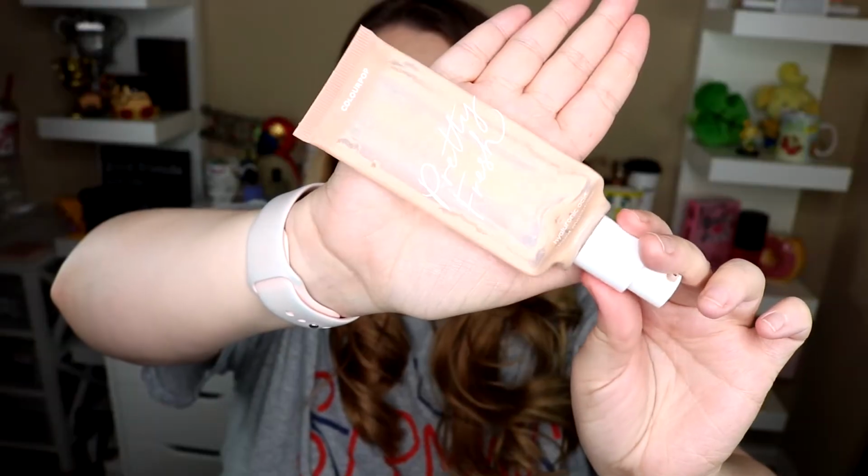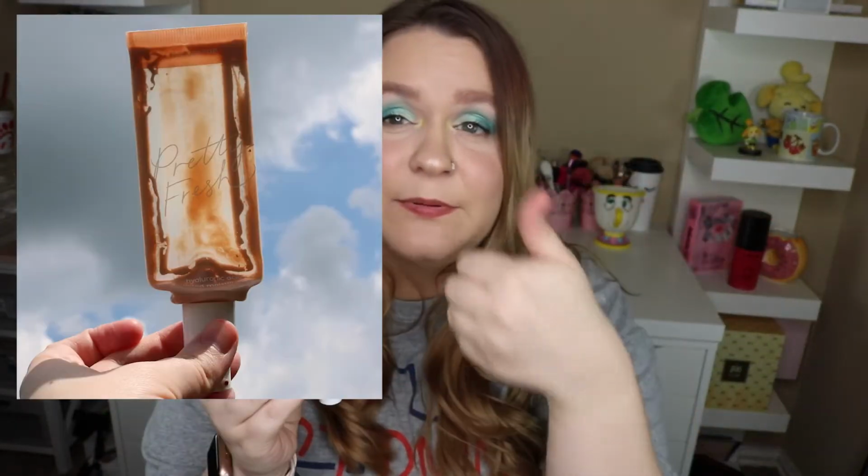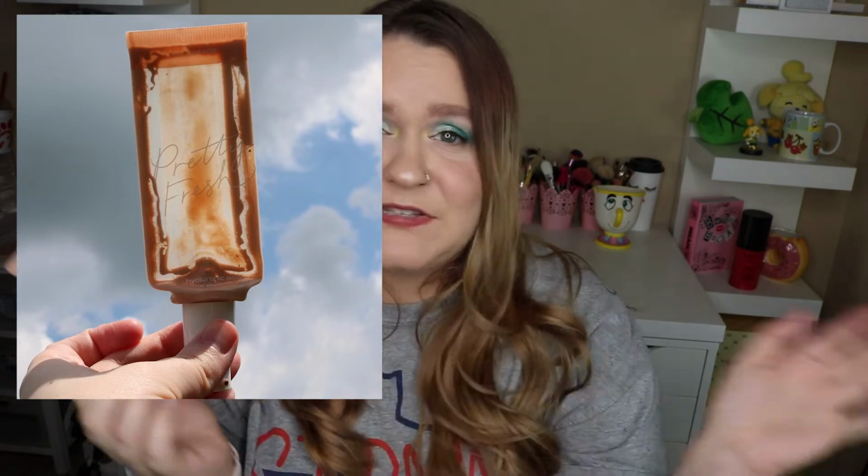All right, so the last and most exciting, saddest product that I finished up in the month of May was my Colourpop Pretty Fresh Tinted Moisturizer. I know it looks like I still have some product left in there. I will show you a shot where I put it up to the sky so you could completely see through it, and there's basically nothing left in there.